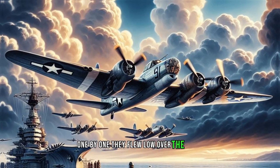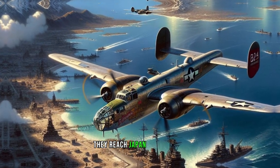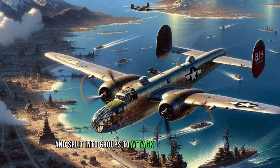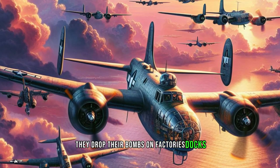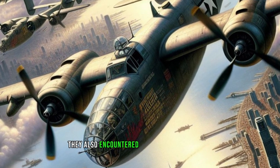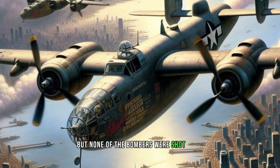They flew low over the ocean, avoiding detection by enemy radar. They reached Japan around noon and split into groups to attack their assigned targets. They dropped their bombs on factories, docks, oil refineries, and military installations, causing some damage and fires, but also some civilian casualties. They also encountered some anti-aircraft fire and fighter planes, but none of the bombers were shot down.